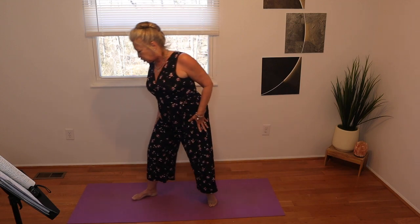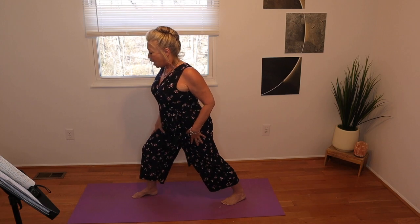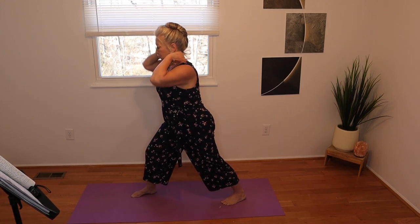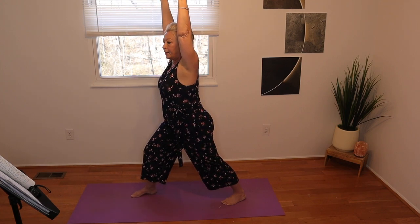We're going to reposition into a runner's lunge to the right. You're pointing both of your feet to the right, and you're just going to hold your arms overhead.